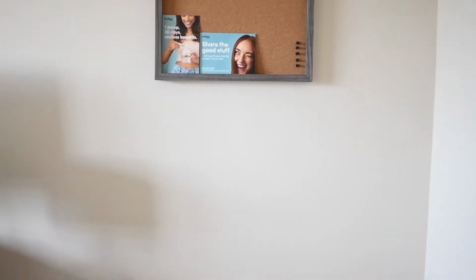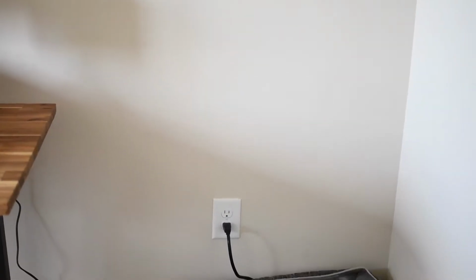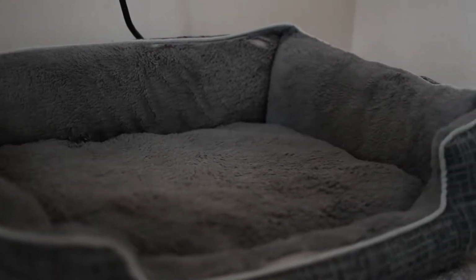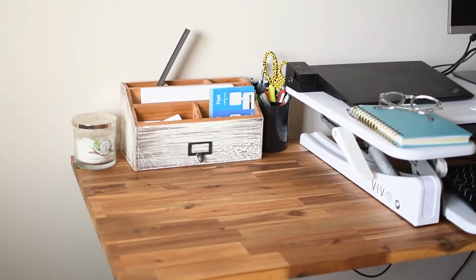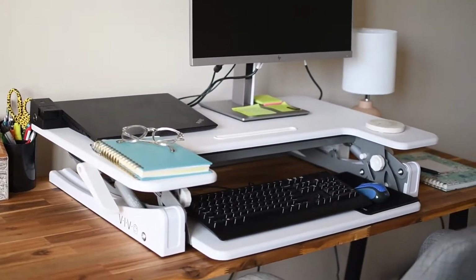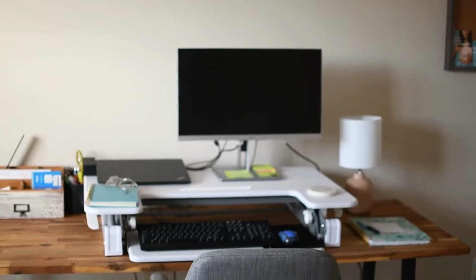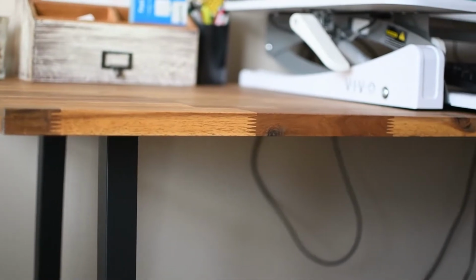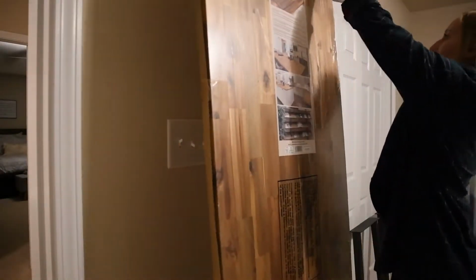On the wall, we have a bulletin board next to my desk, as well as a dog bed underneath so the pups can always take a nap while we work. Next, we're moving on to my desk. Jesse and I actually made my desk, and it is 6 feet long, and we got the wood off of homedepot.com and the legs off of Amazon.